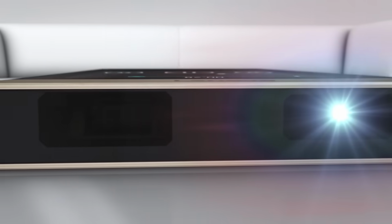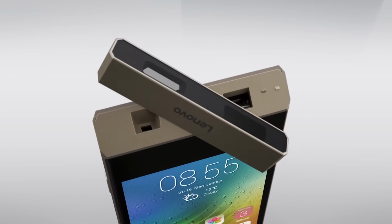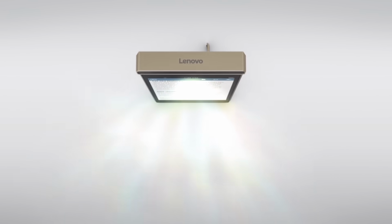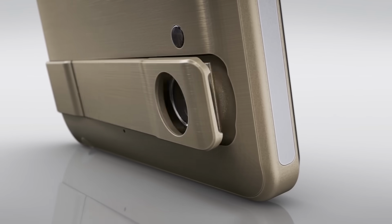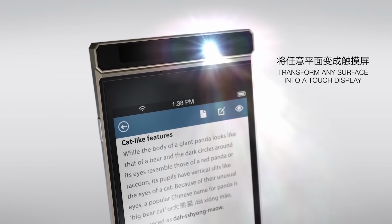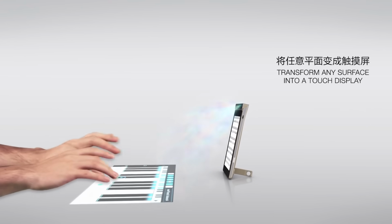To achieve the desired angle of the image, you can use a special flip-up stand on the back panel. In addition, SmartCast has an infrared motion sensor capable of catching the position of your hands in front of the smartphone. This allows you to turn almost any surface into a touchscreen with a keyboard or a screen with gesture control support.